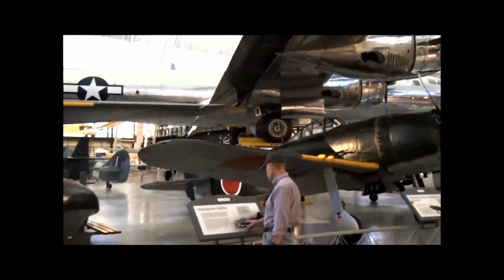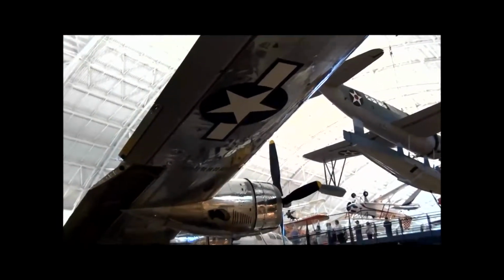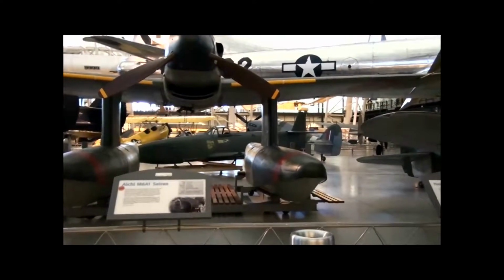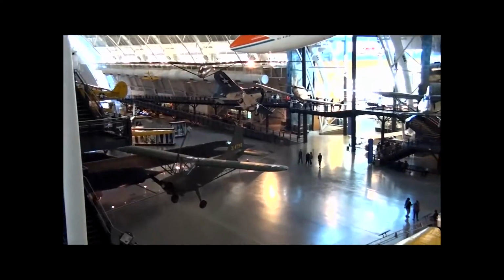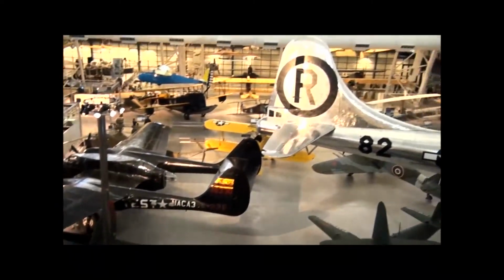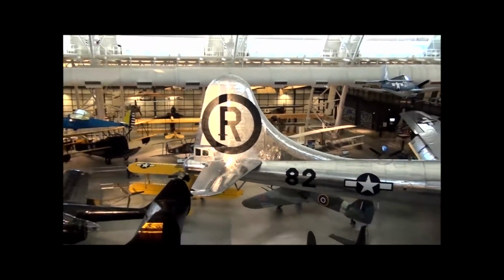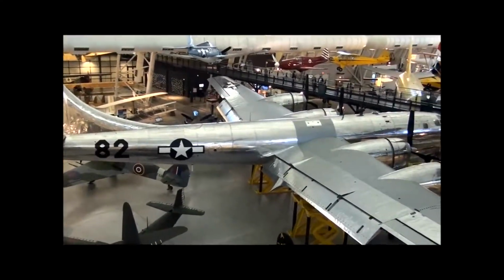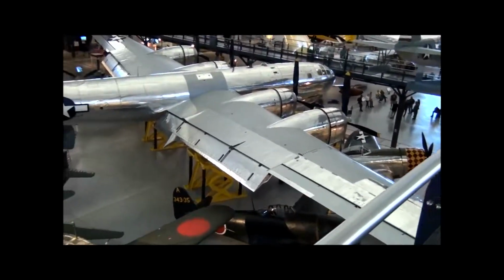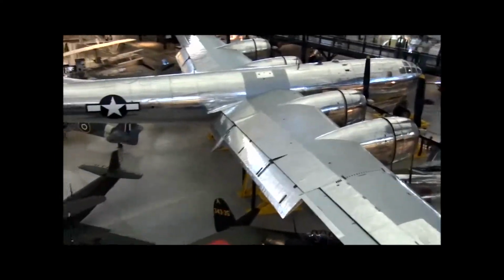There's the Enola Gay. I've got to get a general overall view of this place. I've seen that big R before on a lot of movies, Fred. Well, what you're looking at there is the plane that dropped the bomb on Hiroshima. That is the Enola Gay. And it's kind of neat to see it from up above like this too. If it was sitting on the ground and there were no railings up here, we could never see this thing from up here. What a wing.